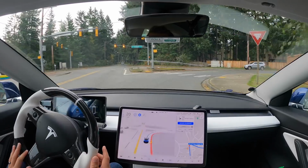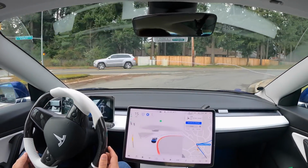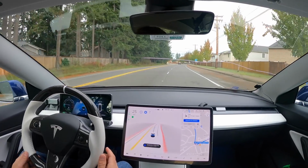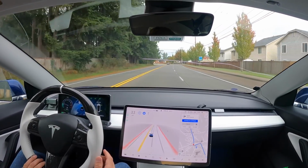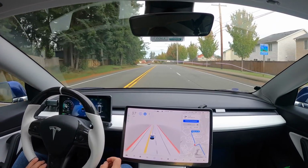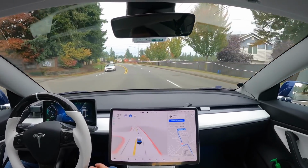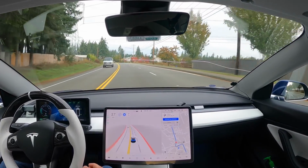This is a weird curve right here. The car is reading it perfectly. It slows down to a nice speed, gets in the lane here, keeps in the right lane, then gets into the left. That's perfectly fine. It even said change in lanes. Fantastic. All right, now I have to stop showing you stuff here because I'm almost to my client's house, and then we will be right back at it.